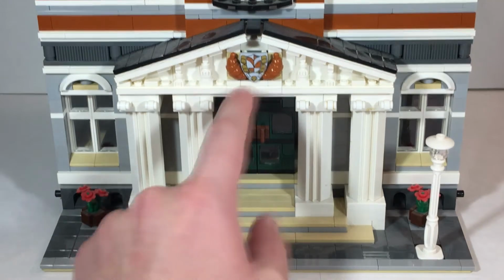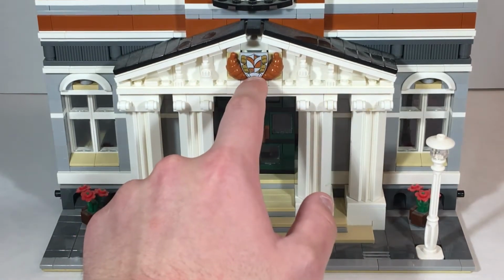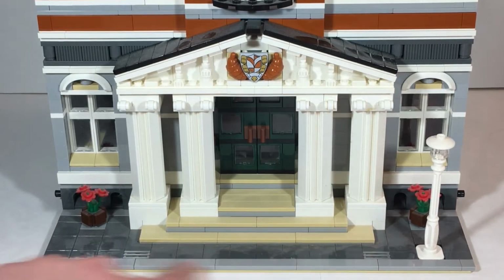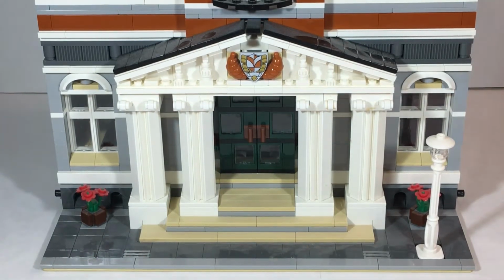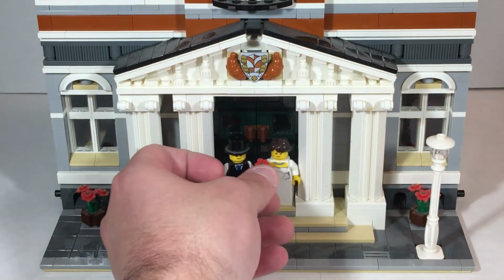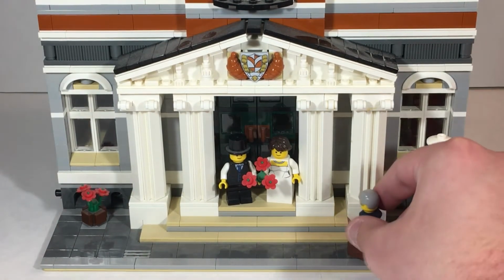And then these are skeleton legs right here, which makes an interesting design. And then there's a cool shield piece with croissant pieces, believe it or not. There's a nice sidewalk right here, and I really like the steps coming up here. If I looked around really quick, we can just have the man and the woman coming down the stairs to get married right there.